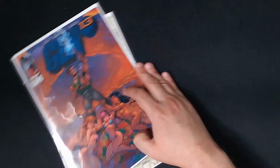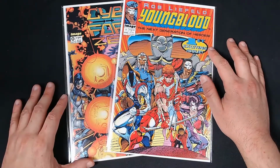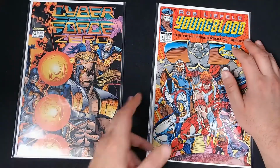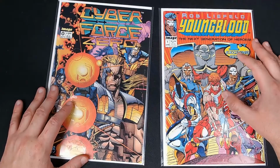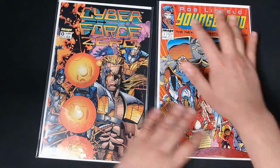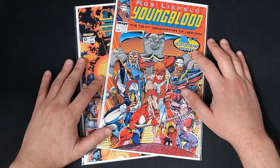Maybe I'll go back. Let's go even more vintage with a copy of Stryke Force Zero and Youngblood number 1. Ooh, classic vintage. This is 1992, 1993. Pretty good condition. It looks like they were bagged and boarded since the 90s, and so now they've made my home. Not the newsstand edition, which is what I really want, but just putting something fun and nostalgic into my collection, and it's pretty cool to see vintage comics of the 90s.